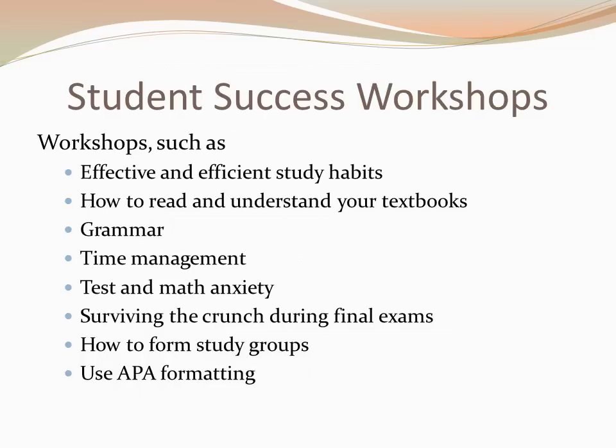Student success workshops are offered each semester as well. Last semester, GGC offered over 40 workshops. These are posted on the front page of the GGC website and list the days, times, and room number for each workshop. Students can register online or just drop in and attend the workshops.